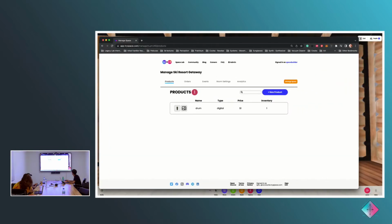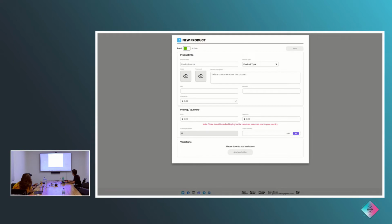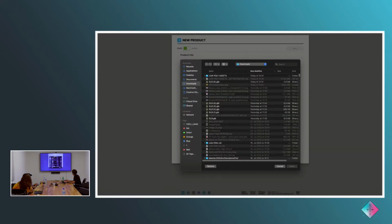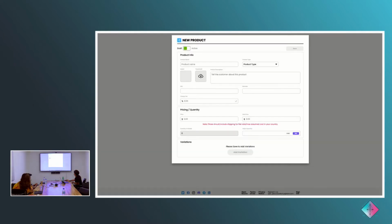So once you created a room, you can add products here. As you see, here's the drum I showed you before. It's quite straightforward. You upload a model. We will provide also low poly assets, so you don't get confused in this process. We have some limitation about the complexity of the 3D objects, so that's why we provide a small library of objects. So here I would choose something like this book, import it.